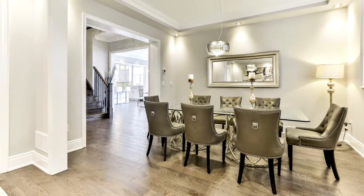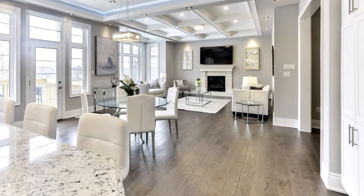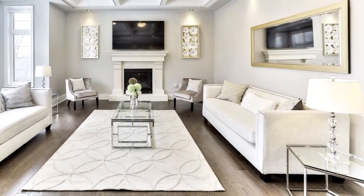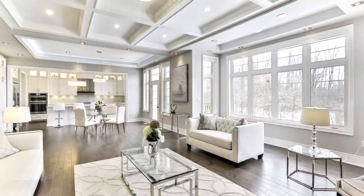Colonial baseboards with upgraded doors. Over 100 pot lights and much, much more. Office with wet bar and granite countertop. Second floor with 4 bedrooms and extra loft, which could convert to a 5th bedroom.